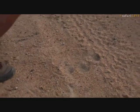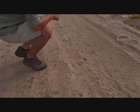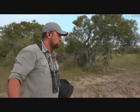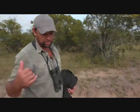It's a very clear track. So this hippo most likely, well, we know for a fact what they do is they move around at night and they'll go and feed. So that's what this hippo has done. Moved off, fed during the evening, and then returned back to the dam.